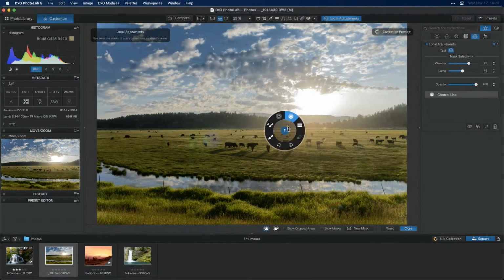Incidentally, this is really important. If I just grabbed a new control point now and added it to the image, it would be combining that control point with the control line that I just did. I don't want that. I want a whole new one. So I'm going to go down here and say new mask. And now I'm starting over again. And let's go back to control point.